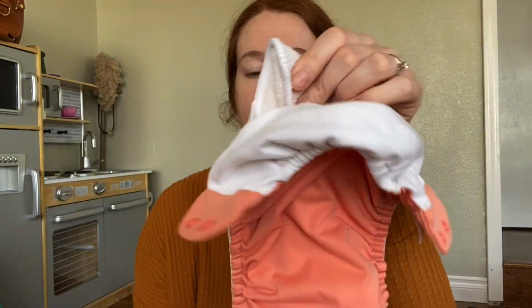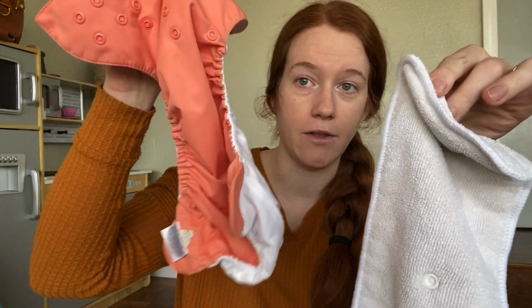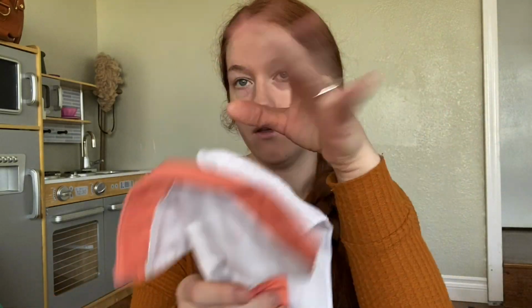All right, so as far as cleaning the diapers, if she has a wet diaper, all I do is go into the bathroom, take out the wet insert, take out the top, and throw it into the diaper pail. That's the end of it.